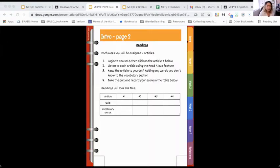All right, so on page 2, this is how all of their readings are going to be done for the week. This is 6th through 8th, so they only have 4 days because they don't go Friday. But an article will be linked here. They're going to put their quiz score and any of their vocabulary words. It also has instructions. All of your readings are going to be through Newsela for grades 2 through 8th. Before that, we have Epic, and we will also have some hardcover books. Hopefully that will be there.